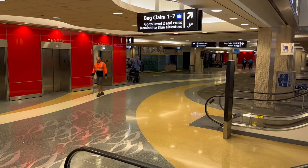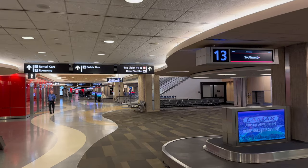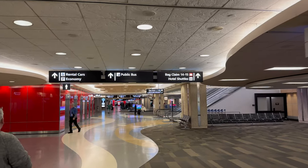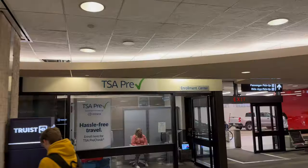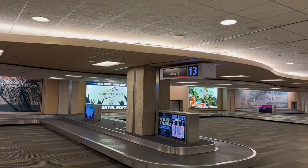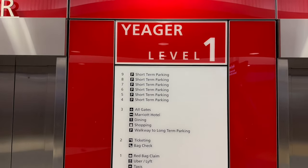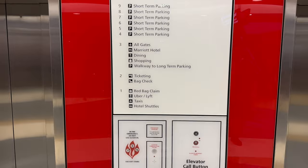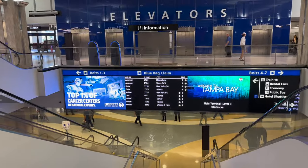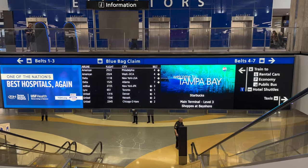Once you get down to the floor, you can see that there are numbers by the conveyor belts that tell you which belt that is. This is where the TSA pre-check office is as well. So if you live in the Tampa area, or if you're traveling and you have an appointment to get your TSA pre-check done, that is where you will go, right near the Alaska Airlines baggage claim. Same thing on the blue side, pay attention to your airline and it'll tell you which belt you can pick up your baggage from.